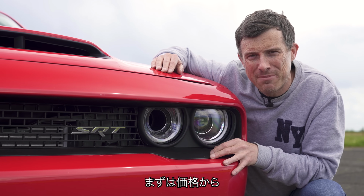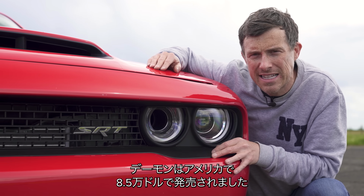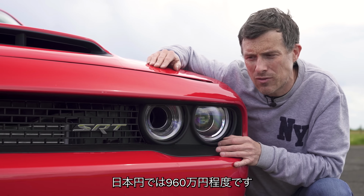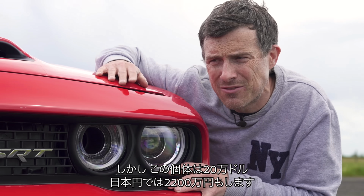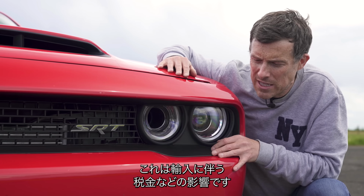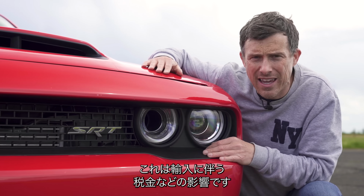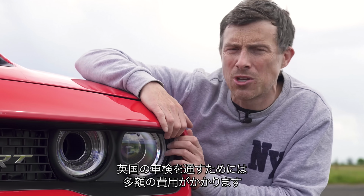Let's start off by talking about the price. So when the Dodge Demon first went on sale in the US, it cost $85,000, which translates to about £60,000. This one actually cost £137,000, which is about $200,000. Reason being, once you add up all the import costs and VAT of importing one of these things to the UK, it all mounts up and it gets super expensive.